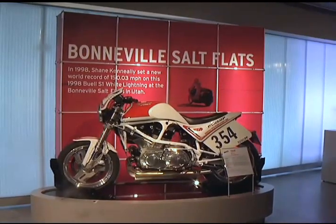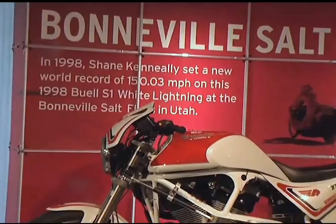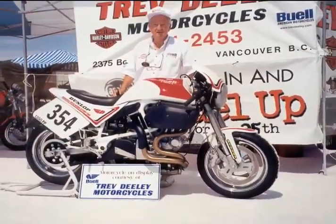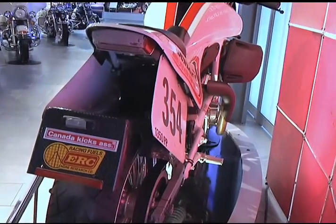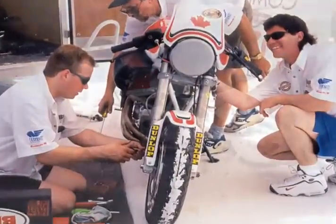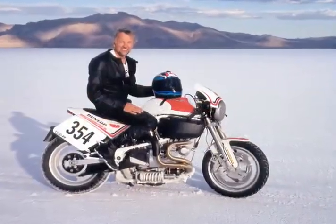So now we have our Buell race bike. It was an S1 Lightning right off the showroom floor. It was actually one of our demonstrators, and Trev was nice enough to let us build this up to take down to Bonneville to run in the salt flats in the 1350 production pushrod class. Now Peter Sellers was the mechanic on it, and Shane Keneally actually rode it. My job was to make sure the thing got there in the truck and trailer.